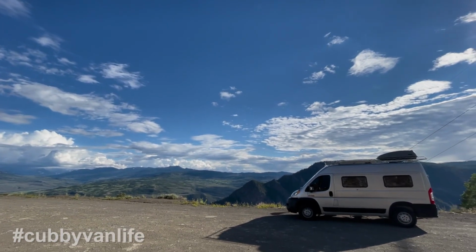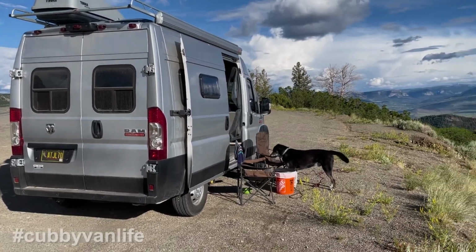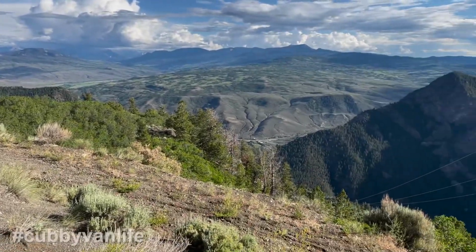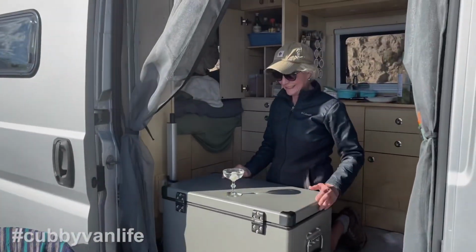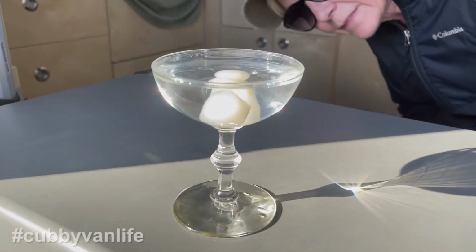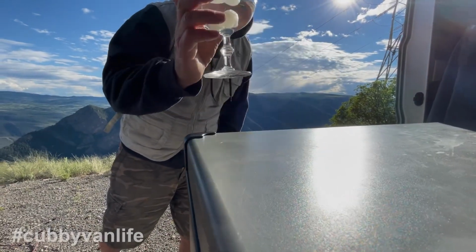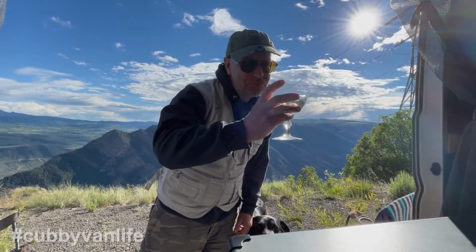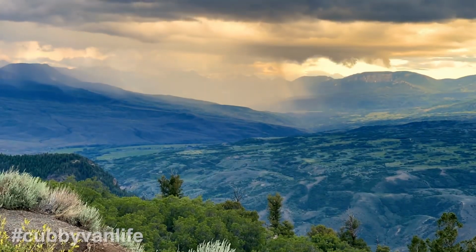As Glenn mentioned, we took Route 92 and boondocked at a pullout called Morrow Point Lookout. Yeah, beautiful views of the Gunnison Valley. But my favorite part about staying at Morrow Point Lookout was my beautiful wife, Nita, made me a delicious gin martini, actually a Gibson, which is really a nice finishing touch to a beautiful day. Cheers. And then we watched an incredible storm travel through.